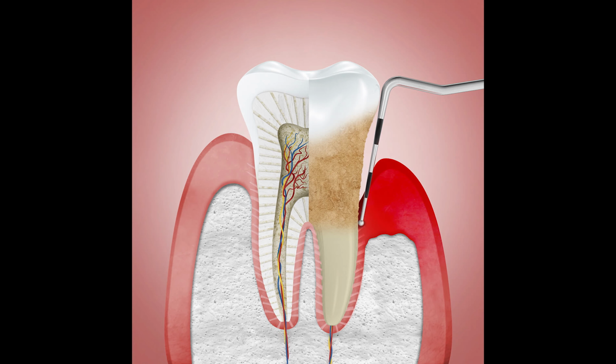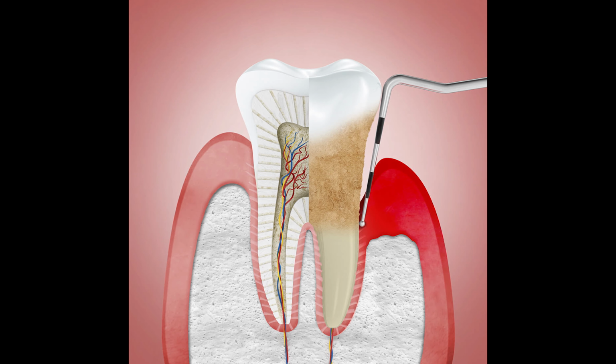Now, during your cleaning, once every year, you're gonna get your x-rays taken, and you're also going to get a periodontal charting done. A periodontal charting is basically measuring the depth of your gums. So there is a thing called the sulcus. The sulcus is the space between your teeth and your gums. And this space is not attached to your teeth.